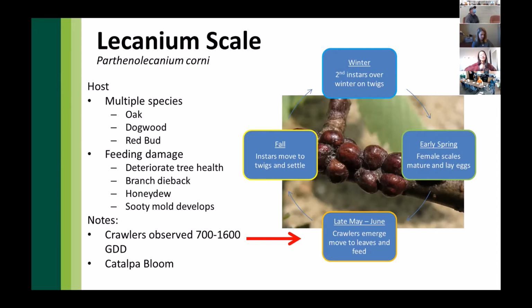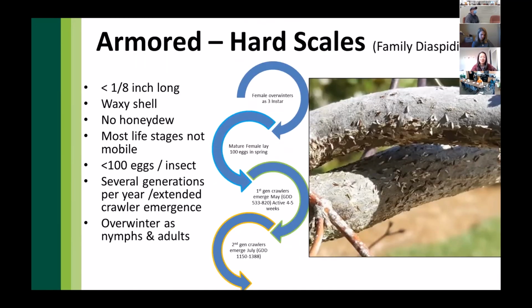So the crawler stage on these guys is 700 to 1600, which we'll talk about the management in a moment. So that'll make more sense, hopefully.